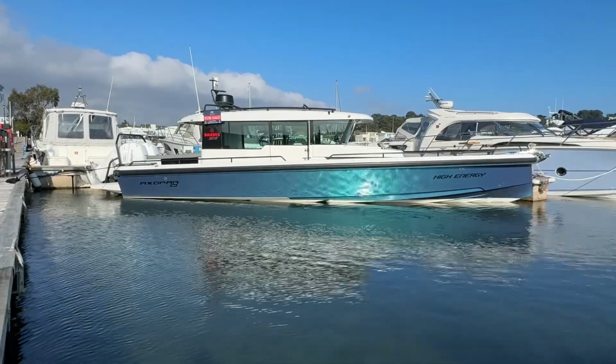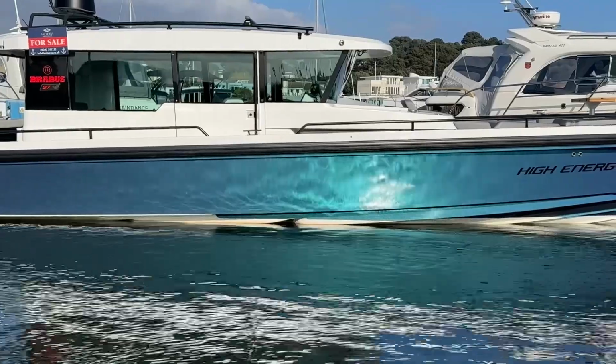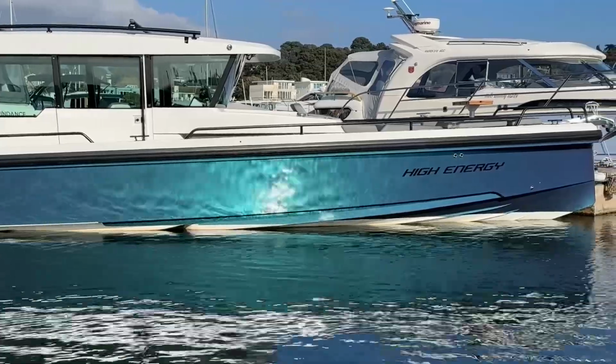I'm about to do a walkthrough video of this boat as well, so we'll do a walkthrough from start to finish, and I'll show a little bit about the wrap, the pearlescent wrap we've got on here as well. So please watch that video, and I'll give you some more information on that.